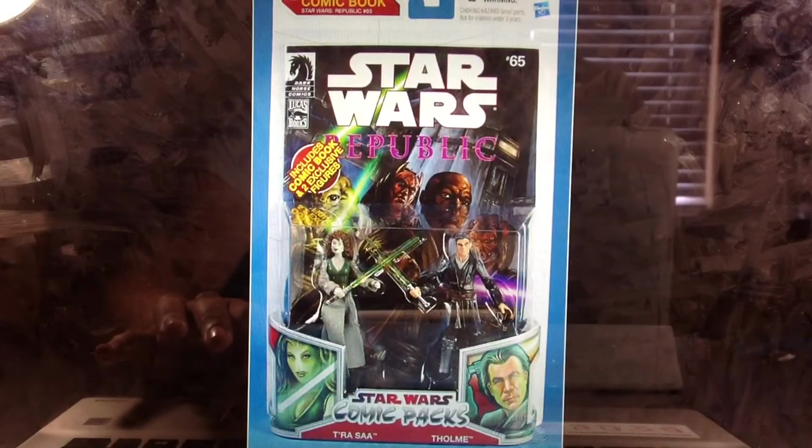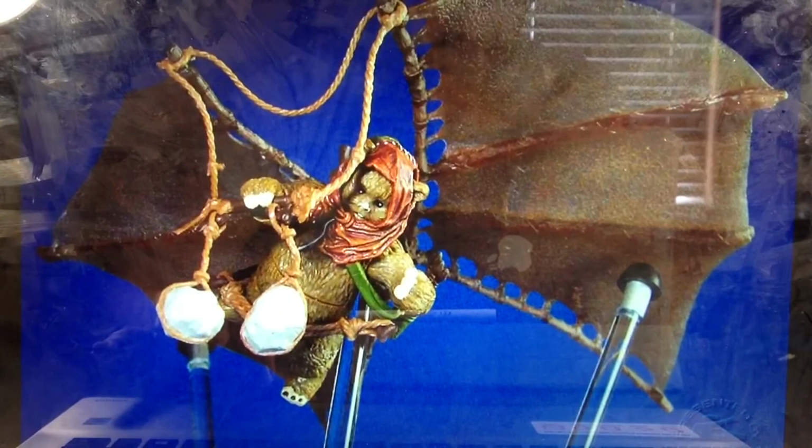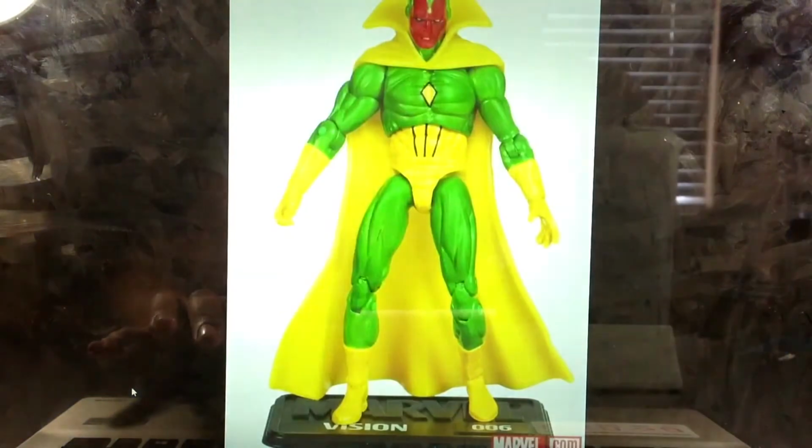Trasa and Thome, $300, $400 pack here, loose. I'm not even quite sure how much they go for. Win the lotto kind of thing. And Warrock, another Ewok from the Legacy Collection I would like to get. Comes in a battle pack. I want him loose with the glider.